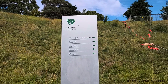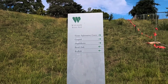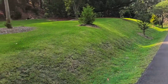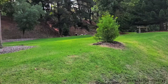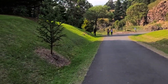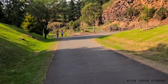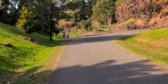I'm still interested to see or to know what the bird hide is. Let's follow this way. I'm so interested what's in here. See, people are picnicking, if there's a word like picnicking. They are away from the crowded area near the entrance of the park. I'm so interested to see what's in here.